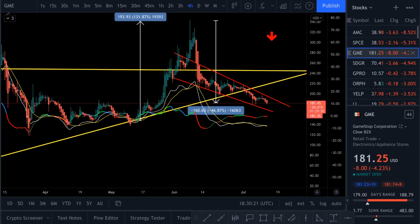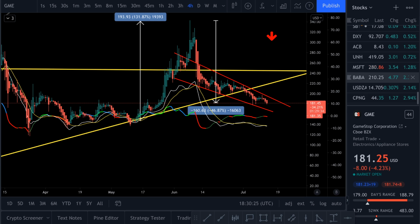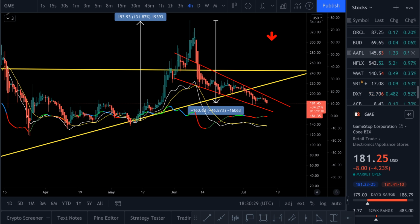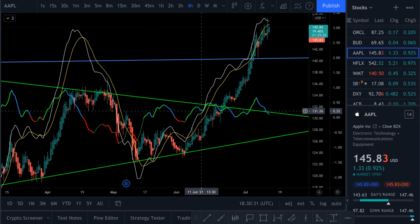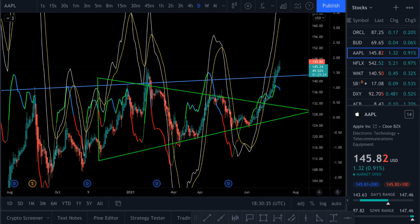Anything else we could take a look at while we're just waiting? There's a couple of things that are up a percent or two we could take a look at. Want to take a look at Apple? I never really look at this. Jesus, look at that. I don't really look at these a lot on this channel, but as you can see here, let's get this out of the way for a second.